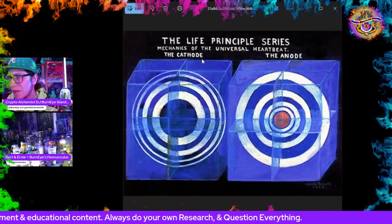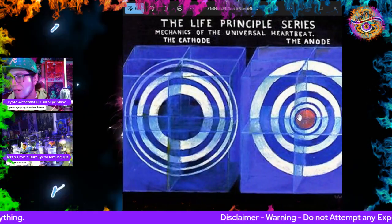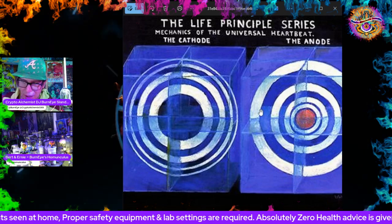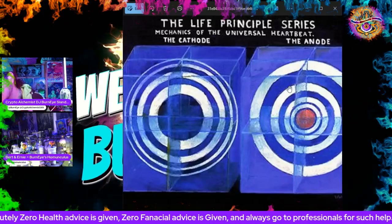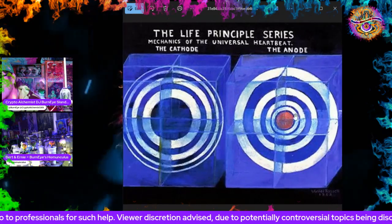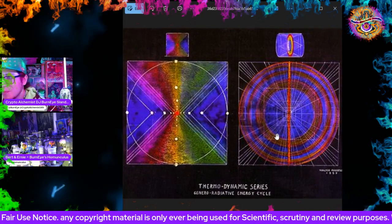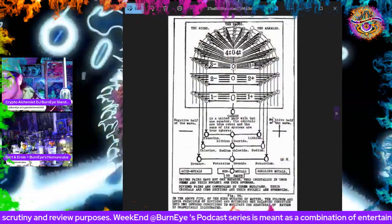Mechanics of the universal heartbeat, the cathode and the anode. Very interesting. See, now I'm going to have to go and apply these geometric scales onto my own anode cathode experiments and results. And I'm already seeing some correlations from what I've already observed in my own experiments and results, that it's like this guy is bang on. And well, hopefully not centuries ahead of his time, because it is time for humanity to wake up to this universal knowledge and start applying it and breaking through.